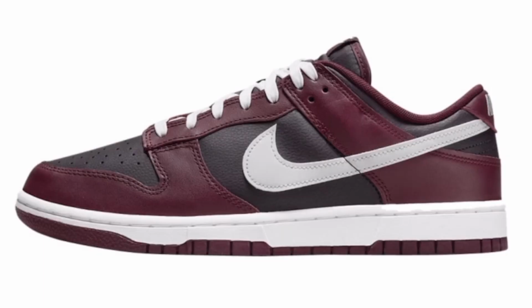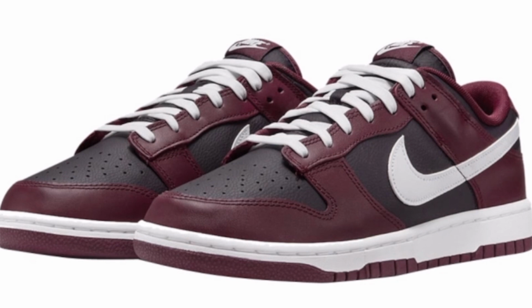So some more Dunks on October 1st. You have the Nike Dunk Low in the Beetroot colorway. You do have that beetroot color in the overlay of the upper. You have that dark black underlay. It does look kind of like a shade of dark burgundy, but you have essentially black for the underlay, white Nike swoosh, white midsole, white laces, a black tongue, and that beetroot color for the outsole and the lining as well.